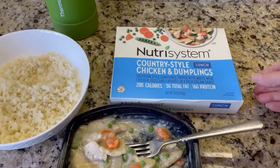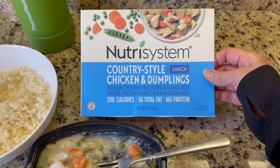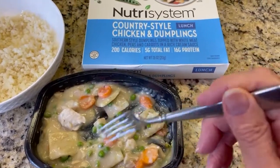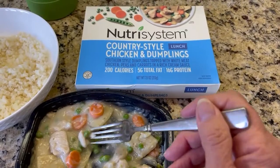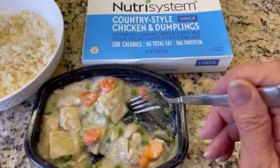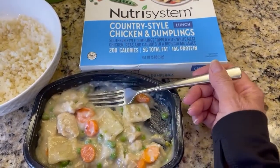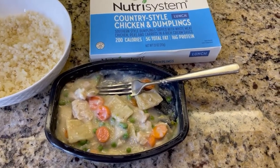And what I'm having today is the country-style chicken and dumplings, and this is what it looks like. I tried it. I have to say it's not one of my favorites. The dumplings are like these noodles, and I didn't think the flavor was super great. I'm pretty happy with all the foods. This one I'd have to say not one of my favorites, but some people might really like it.